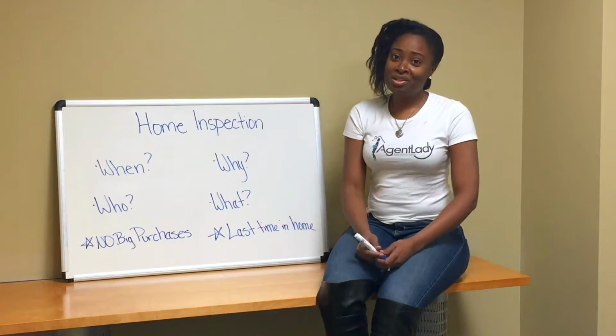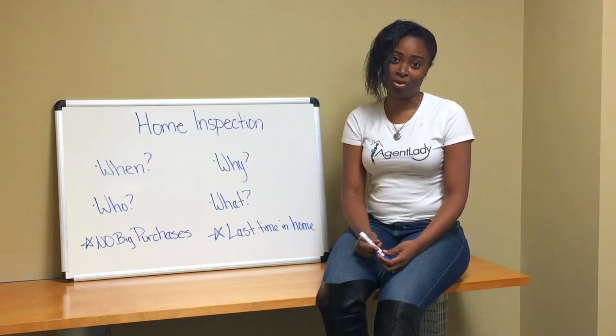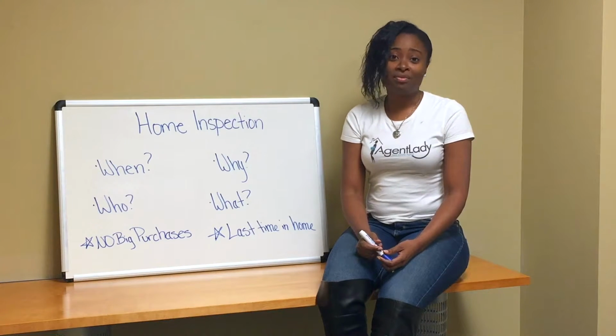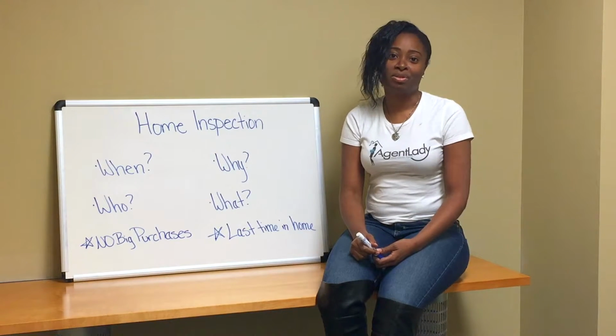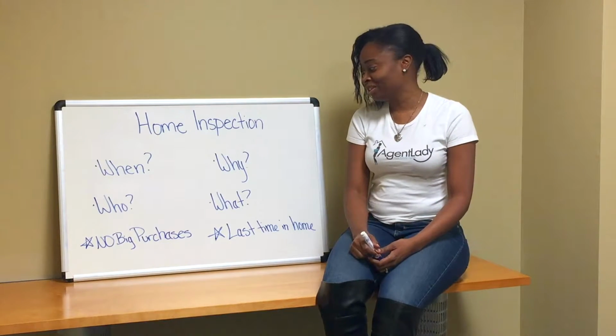Why do you want to get one done? Well, if you're not an investor who's bought 10 plus homes, then I say absolutely get a home inspection. It costs just under $700. And that $700 is worth the investment when spending a couple $100,000 for something that potentially might not work for you. So get your home inspection.